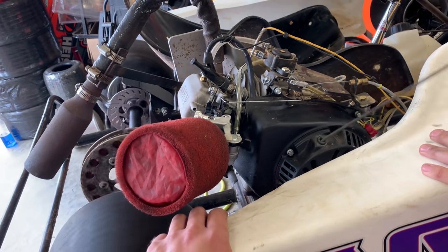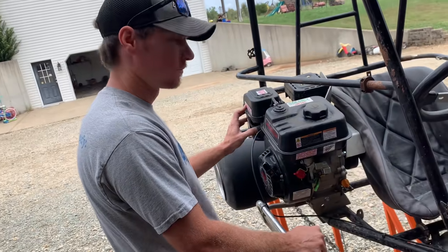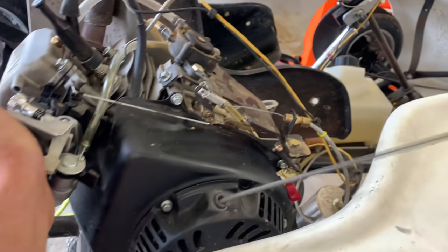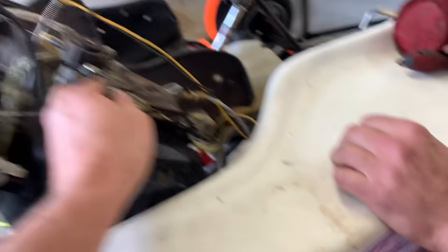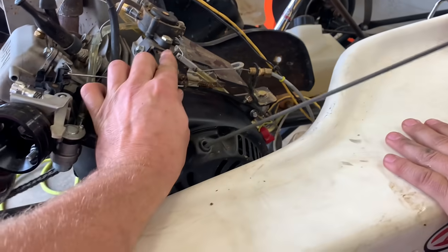Got it running back there. B ain't got his. Huh? Just right here. Need a little primer action. Run good? Getting with it. We're about there, boys. Okay. Got some bad gas in it.